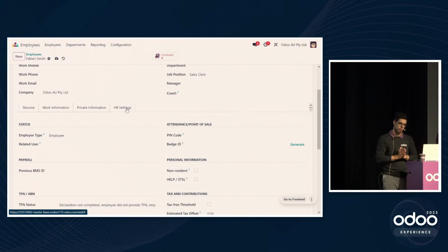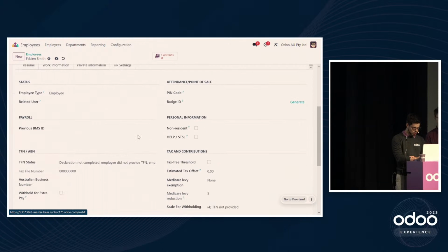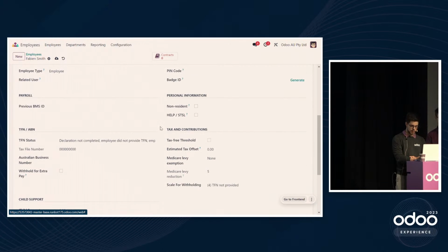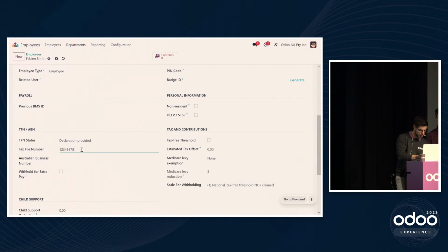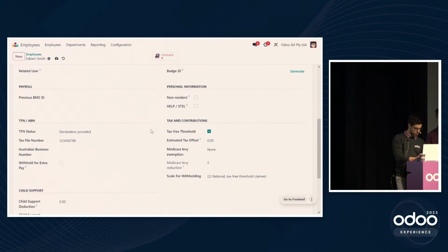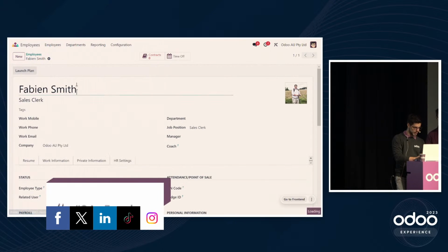I just want to make sure my payslip and my taxes will be computed according to the situation. So what's important here, if you go to the HR settings, you can see a lot of new fields that are specific to Australia. He's a resident, so I'm not going to tick the non-resident box. He doesn't have a student loan, but he did provide his TFN. So I'm just going to add my TFN here. He claimed the tax-free threshold, so that's important, otherwise he's going to pay too much tax. And the rest is pretty much okay. He's not a very complicated employee.